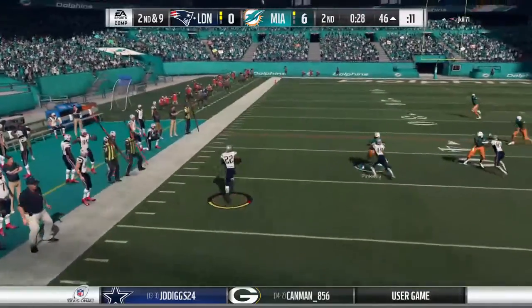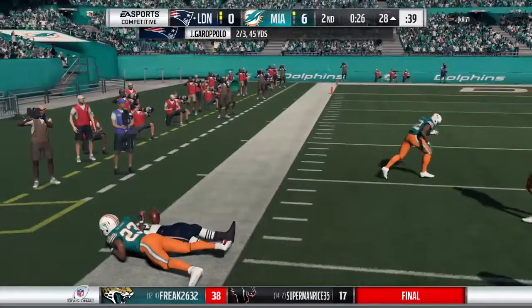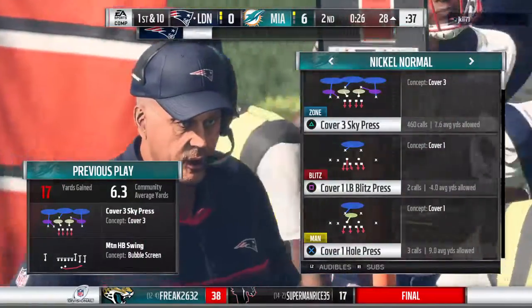Garoppolo to throw on 2nd down. He's going to flip that out to the flat. It's complete. The Patriot passing game is rolling. They've got another first down.